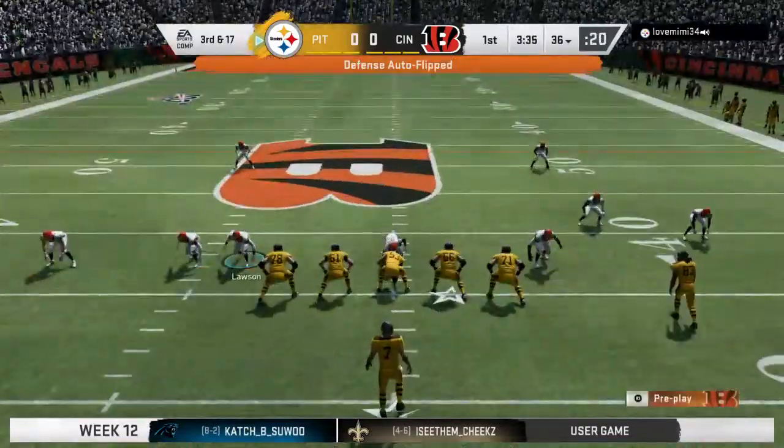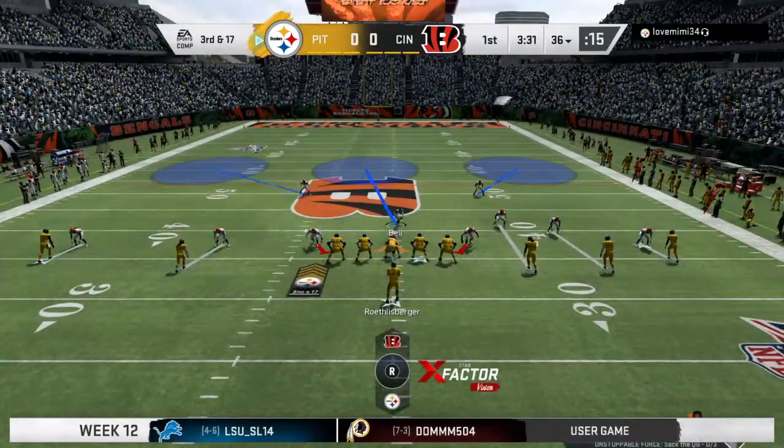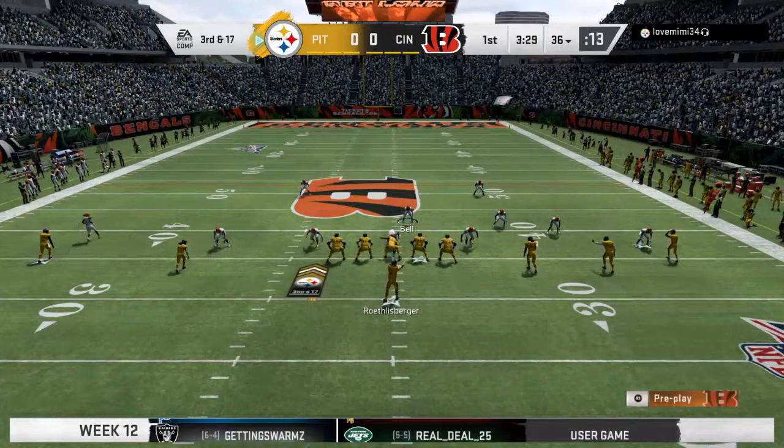Set. Block 80. Alert, alert. 36. This is warm-up. Watch 30. Hey, high 7.